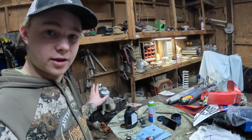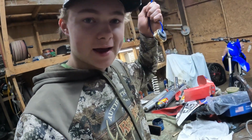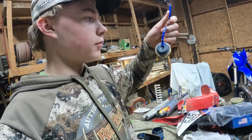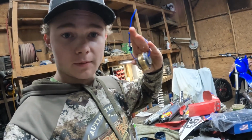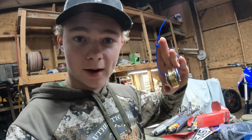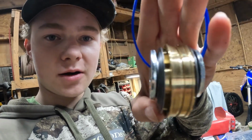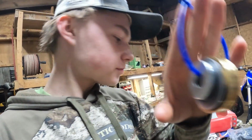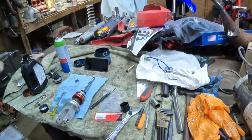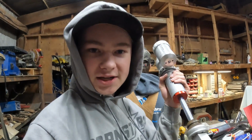So we are in the process of getting the shock put back together. We changed the oil and the bushings and all that. So this is the Race Tech Gold Valve. We had to get online, or my dad got online, and he had to put in my weight and what shock we had in the bike I ride. And you see all these shims on here? They look like washers. There is a certain order that they go in to match the weight of the rider. So we have the shock all put back together, got oil in it.